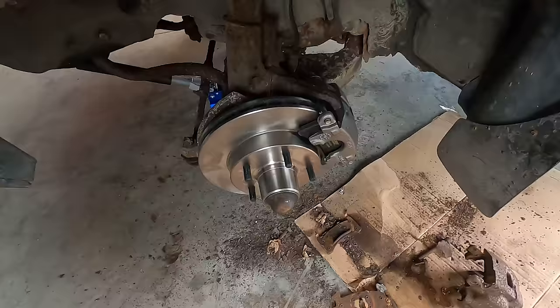Pump hasn't turned on yet. There it went. This is crazy. It's slowly getting better. Guess we'll check the transmission, see what happens. Might be a little low still. Got reverse. And brake.